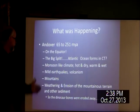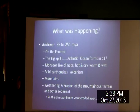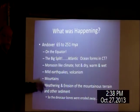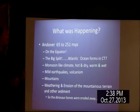Monsoon-like climate, because now you're on the equator. Sometimes it was hot and dry, other times it was warm and wet. And this evidence is preserved in the rocks. Mild earthquakes and volcanism meant you're having mountain building occurring here, and there's your mountains.